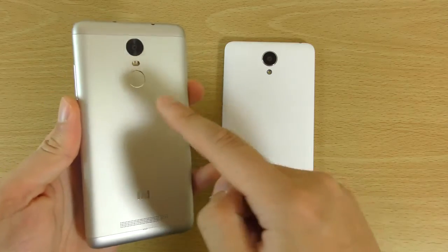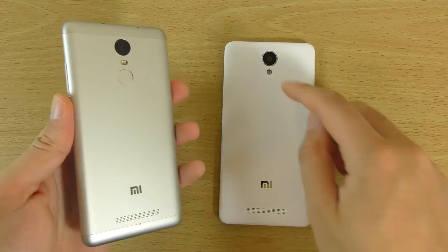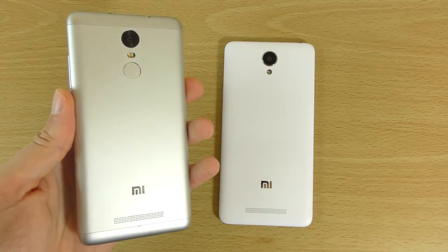You can see we do also have the inclusion of a dual LED flash, which is better than a single LED flash, obviously for realistic tones, using the 13 megapixel camera, which is pretty awesome.